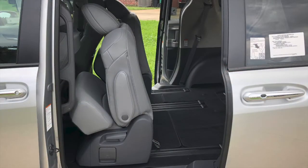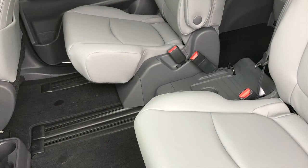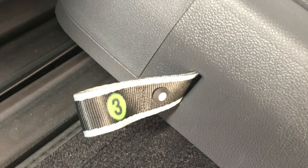Today we're going to take a look at the 2021 Toyota Sienna XLE. It has a sticker price of $42,491 and was redesigned for the 21 model year. Let's get started with our tour.